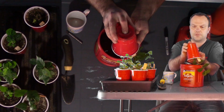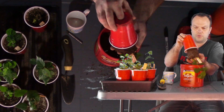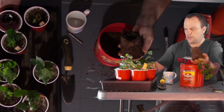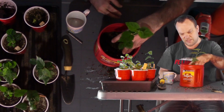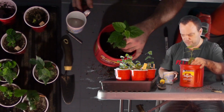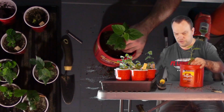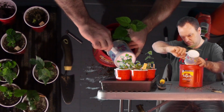Take that, turn it upside down, give it a push through the hole. I usually like to do this when the soil is a little bit dry, because when the soil is dry, it usually holds together into one mass.